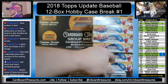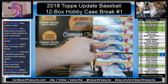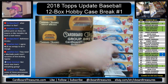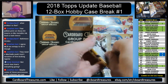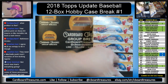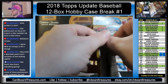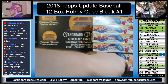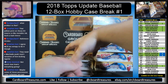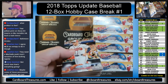It's Topps Chrome Sapphire. Just basically Topps Series 1 and Series 2 in chrome, but it's an exclusive sapphire design. Three autos per box, and then a 1-in-4 chance, 1-in-4 boxes is going to have a super fractor. Before they sold the complete sets, I think they're like $1,500 on the website when they were selling the complete sets.